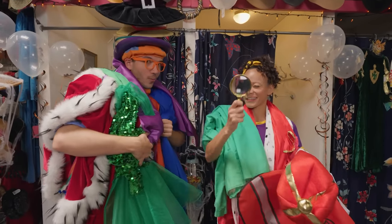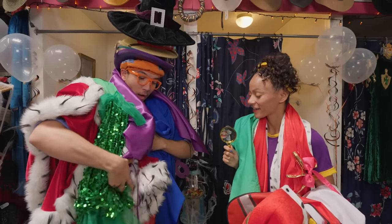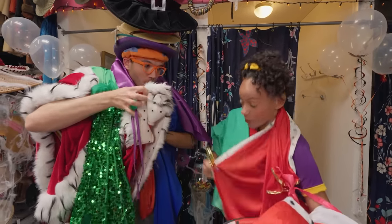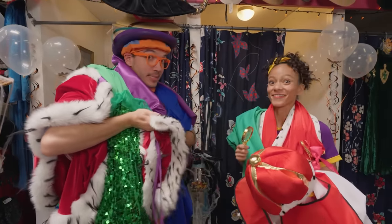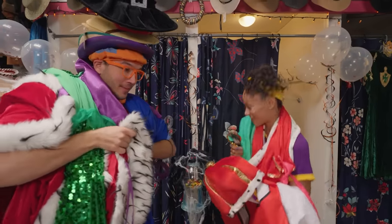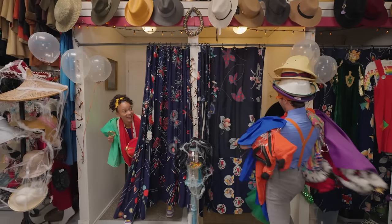Yep. Ooh, maybe I could be a detective. Yeah, maybe. Ooh, and also found this really cool cape. Oh, I have some royal robe here too. Whoa. Ooh, very royalty. Nice. Well, maybe we should try these on so we can decide what's the best costume to wear for Halloween. Let's do it. Okay, here we go. Alrighty. Whoa, are you okay? I'm okay. All right.